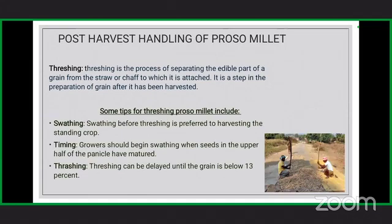Threshing is the process of separating the edible part of a grain from the straw or chaff to which it is attached. It is a step in the preparation of a grain after it has been harvested. As you can see in this figure, it is depicted how the threshing processes are done in the proso millet crop. Some tips for threshing proso millet follow.